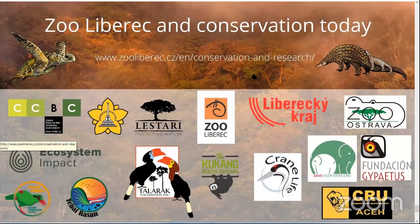And we are supported, for example, by the Liberec region. Thanks to them, we can afford to have our own department for biodiversity conservation. So here are the logos of our partners and collaborators. There are quite a lot. I am afraid that there are a few which are missing as well. And I really hope that in the near future, Andalas University can be another partner of ours, and we can do projects which will help our beautiful biodiversity in the world to flourish.